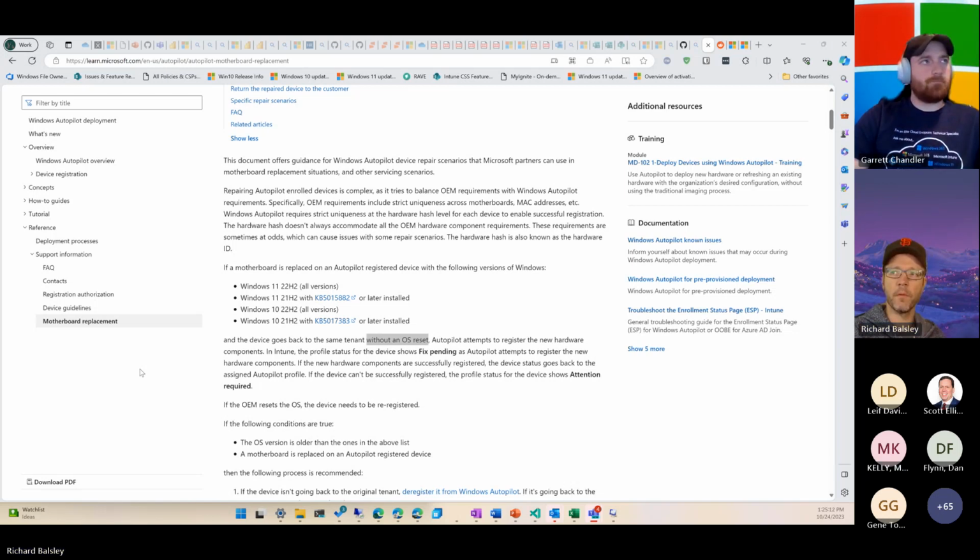However, if the device can't be fixed, like if you reimage the machine, for instance, then in that case you would probably see that the profile status should be attention required. Okay, thanks. Yeah.